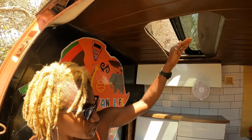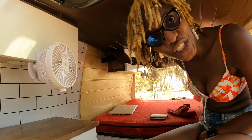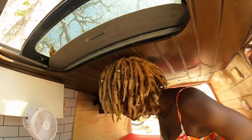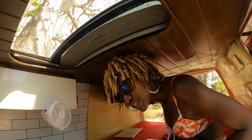This is my sunroof to support the windows for when I'm cooking, for when I need more ventilation, and so on and so forth. So this is the sunroof switch. We got it from a car chair, and then we connected the wires to the sunroof. So when I push it backward, the sunroof goes, and that's it. So this is my sunroof switch.